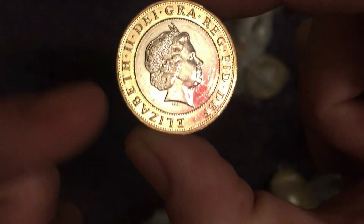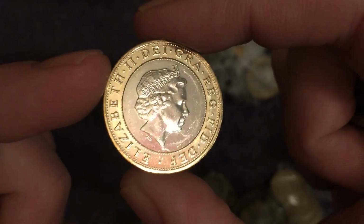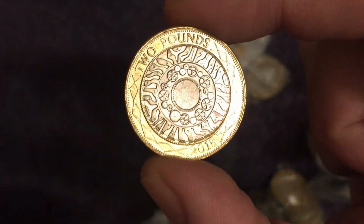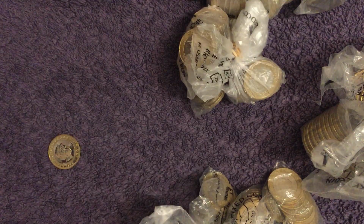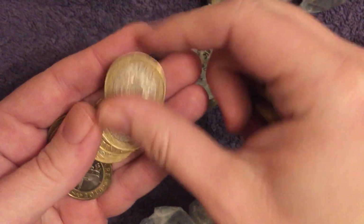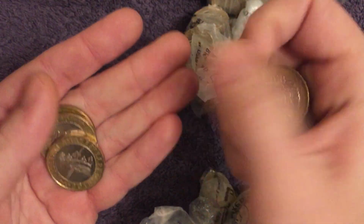See the Queen, that dot underneath the Queen should be lined up nicely when you flip it over. It's definitely not in line. That is a great find. I'm very, very happy with that. Excellent. Wow. This is why we check for these die rotations. If I can find a rough value, I'll put it up on screen as well.